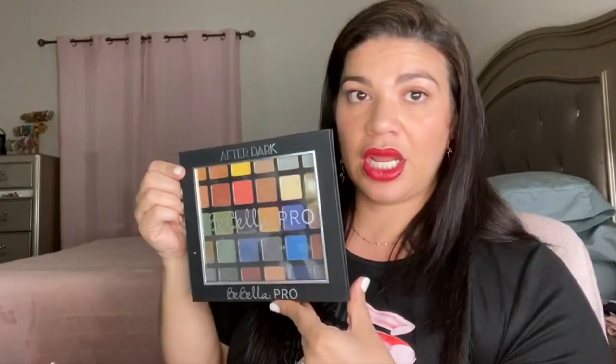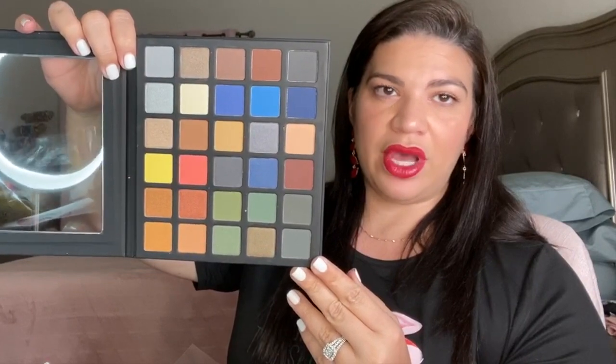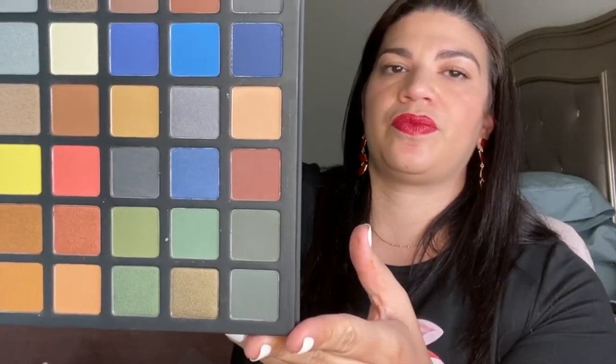Guys, their mystery boxes are, and this is a 30 color eyeshadow palette. Are you kidding me? And it's called After Dark. OMG. Are you serious? Wow, guys, like look at those colors. Wow. Like, their mystery boxes are amazing.